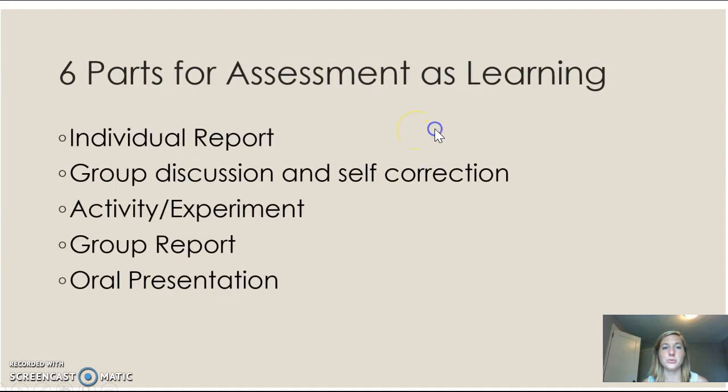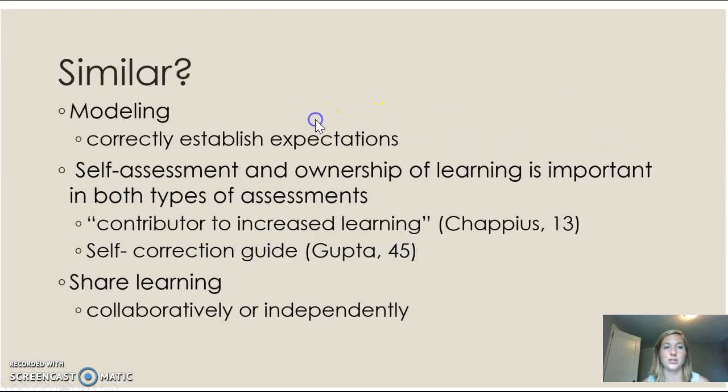In our article, we read about 6 different parts for assessment as learning, which focus on students starting out individually, collaborating with a group discussion, and self-correcting what they found individually, performing an activity or experiment, and then coming up with a group report and perhaps an oral presentation to deliver the information.